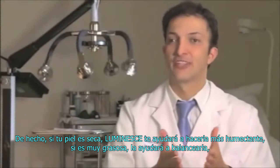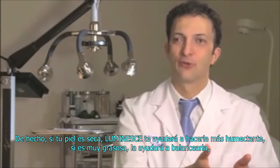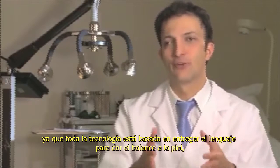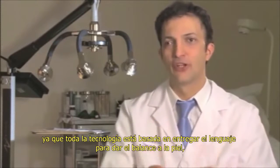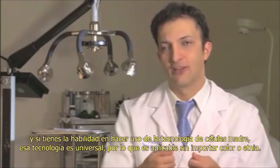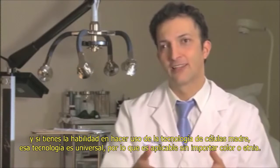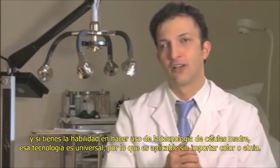In fact, if your skin is dry, the Luminesce will help to make it more moist. If it's too oily, it will help to balance it, because the whole technology is based on delivering the language to bring the balance into the skin. And if you have the ability to do that using the stem cell technology, that technology is universal and can be applied across all colors and ethnicities.